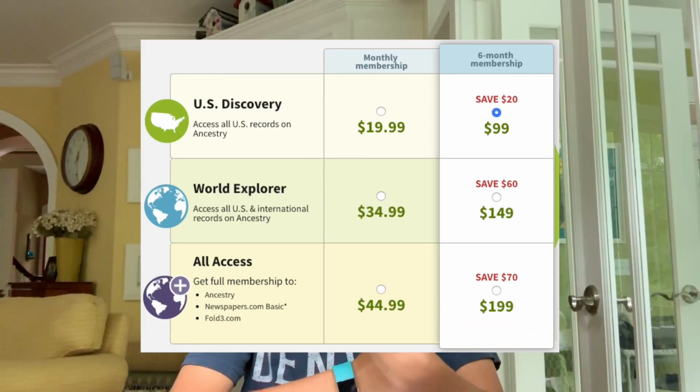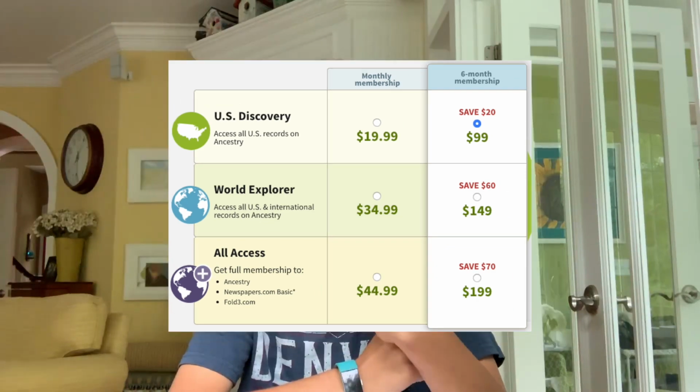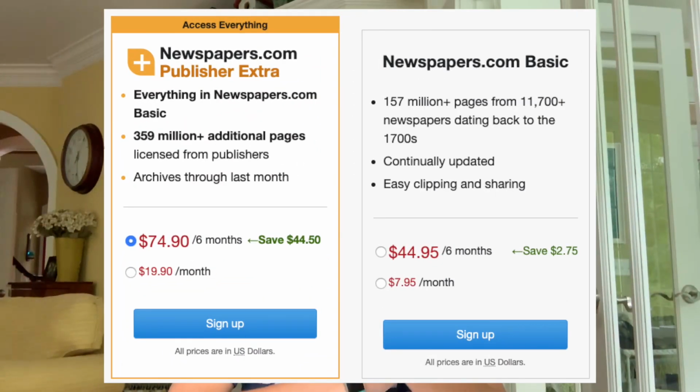Tip number 1 is to take advantage of school and public resources. At my school, we had an ancestry.com subscription and a newspapers.com subscription. I have my own ancestry.com subscription at home, but I don't have a newspapers.com subscription. So it was really helpful to be able to access free articles and photographs of my ancestors while I was at school. For reference, a basic ancestry.com subscription is about $20 per month, and a newspapers.com subscription is $8 per month.